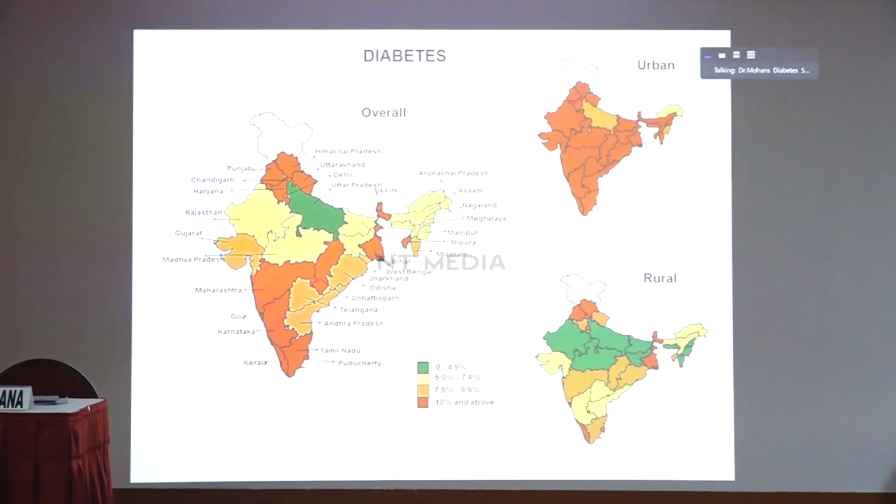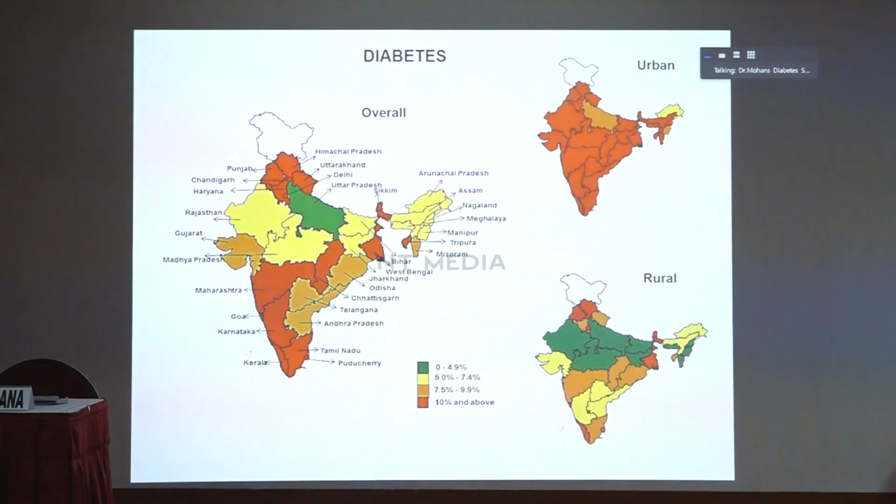Now shown here are maps of the country. This is urban India, this is rural India, and this is overall together. So here we have color-coded maps. Up to 5% prevalence is shown in green, up to 7.4 is in yellow, up to about 10 is in orange, and above 10 becomes red. If you look at urban India, this is diabetes prevalence. Almost the whole country is showing high prevalence of diabetes. If you go to rural, there's more heterogeneity. You'll see higher prevalence mostly in the south, some parts of the north as well, with lower prevalence in the east and some of the central parts of India.